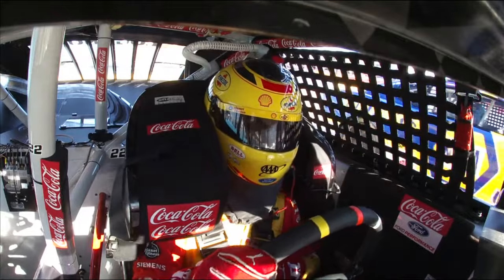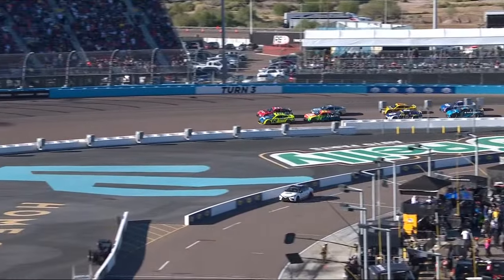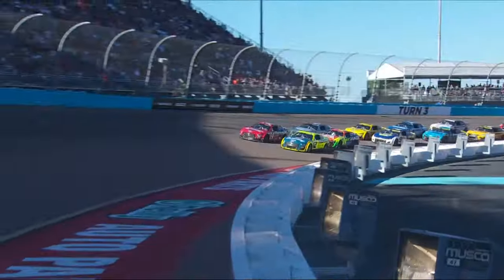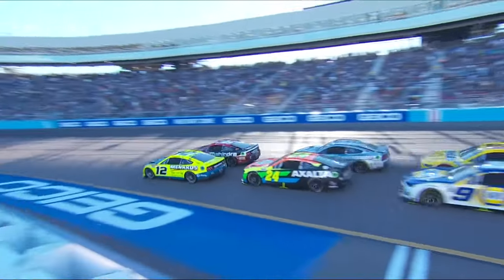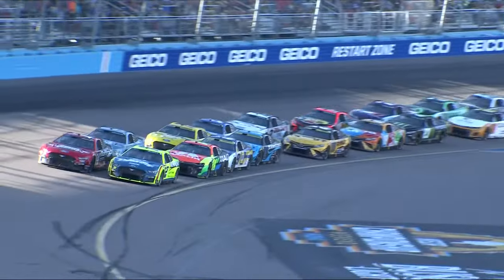Restart. Blaney on the inside and Briscoe on the outside of row one. Then Byron, Harvick, Elliott, Logano, in that third row, made up of two championship four contenders.